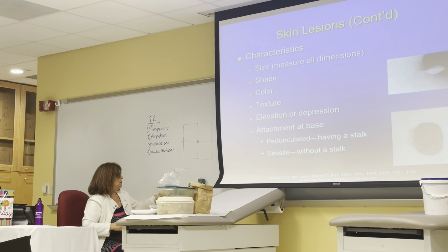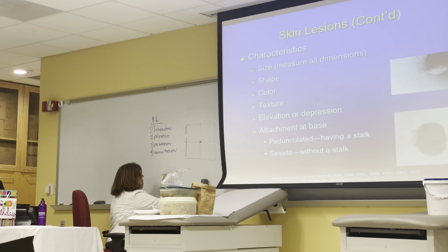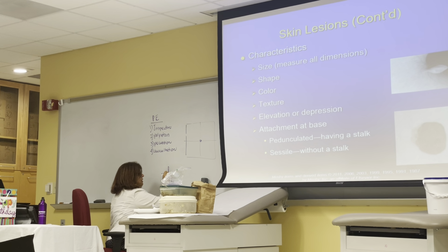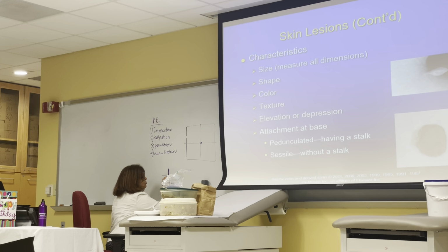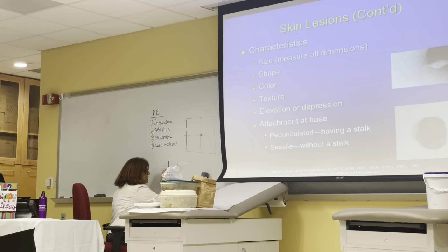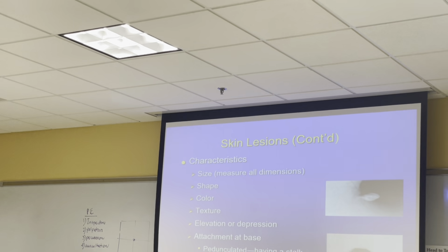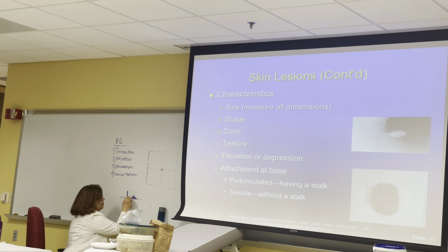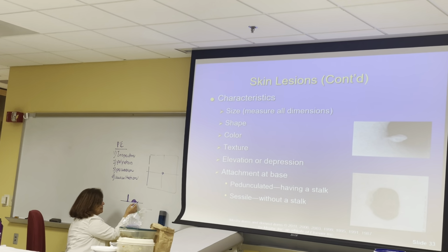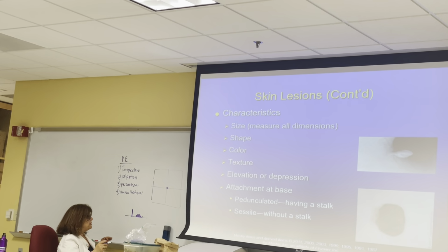Pedunculated means, if this is the skin surface, this is the skin tag. So this is pedunculated; the provider can come and excise and cut it from here. The sessile is like this. It's kind of spread. Okay, I'm going to cut you. You're a skin tag, but how am I going to cut you? You're all spread out. The polyp is the same thing.